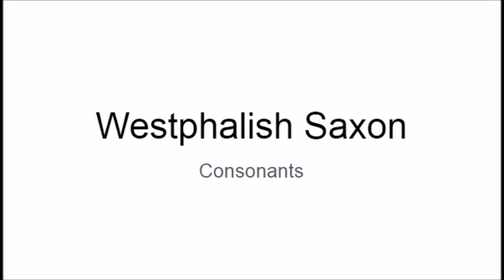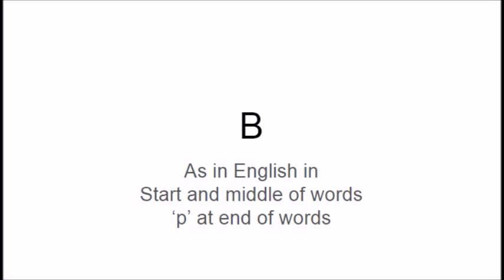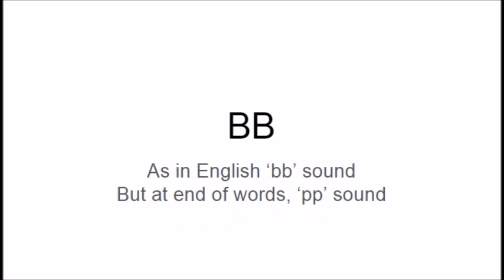Westfalish Saxon consonants. Now, before we begin, there is no standardization, and everyone within the regions of Westphalia speaks differently, so please bear that in mind. Let's begin. B, as in English B, in the start and middle of words, and at the end of words, it's a P sound.